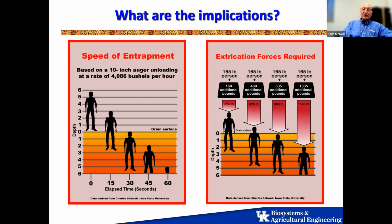Even if they have a harness on, you're still not going to be able to pull them out of the grain. So obviously caution is advised.